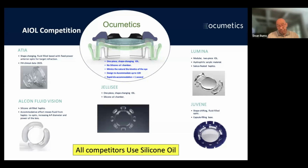So where are we? Well, we are one of 6 that is ready to go into or come out of a human trial. 5 of the companies here, so Ocumetics is the exclusion, all use silicone oil. And they have a different set of things that they'll have to manage with silicone oil as part of their substrate. We don't have to worry about that because we're using the aqueous fluid in the eye. So we're non-silicone oil. We're mimicking the natural biokinetics of the eye.